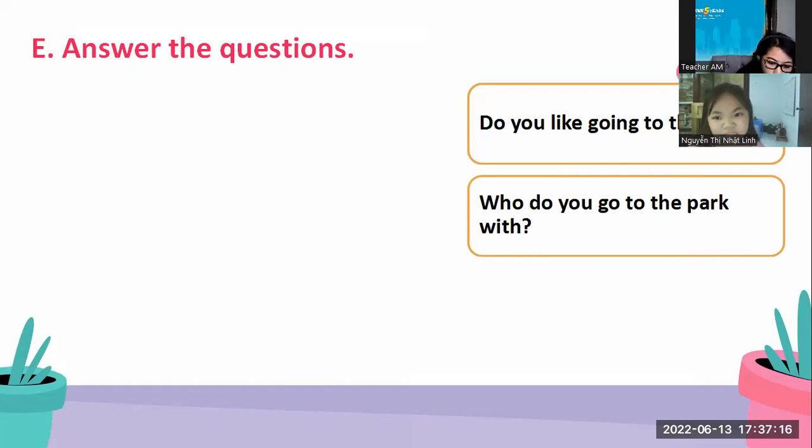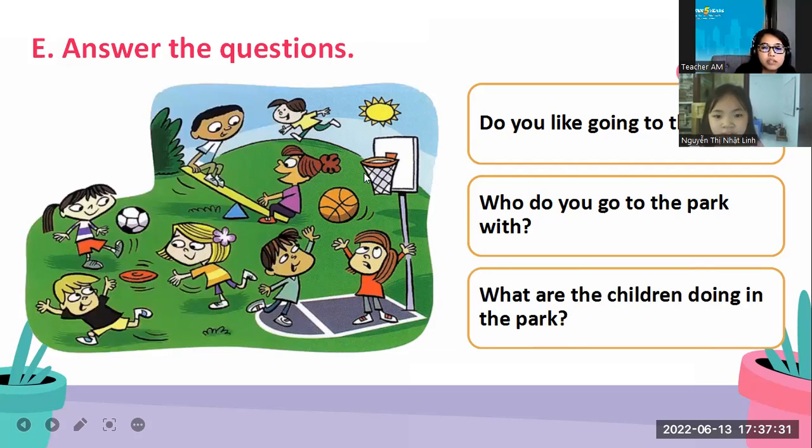Who do you go to the park with? Mother, brother, and father. I see. Okay, so what are the children doing in the park? They are playing in the park. Okay, they are playing in the park.